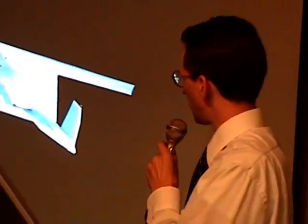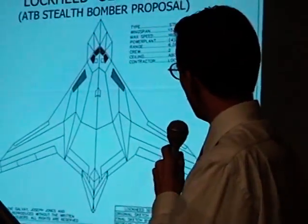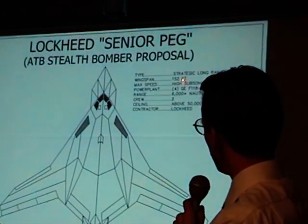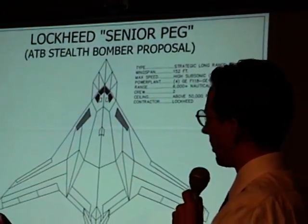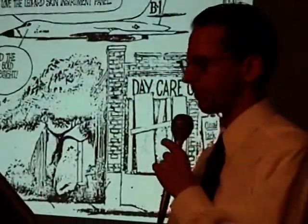A long tail boom and an inverted forward swept tail arrangement. This is the 1/5 scale mock-up here, and you can see some of the faceted flat plate technology also used on the F-117. So here we see the strategic long-range bomber. Wingspan was 152, and then again you can see the faceted flat plate technology. So that was the Lockheed Senior Peg.